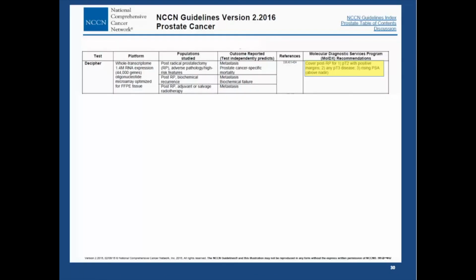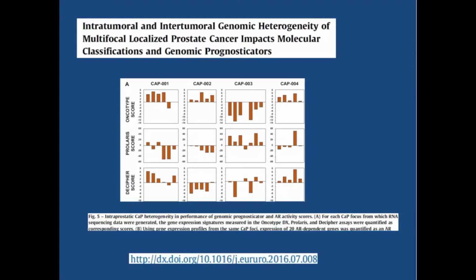And again, the Decipher test was looked at by the NCCN Guidelines panel and is recommended to help make the decision between adjuvant and salvage radiation therapy. I'll just call to your attention the fact that there's a lot of genetic variability in prostate cancers. Many men who have a radical prostatectomy harbor multiple tumors. I guess the average is between 6 and 7. And if you perform these individual tests on each of those tumors, you may actually get different results. And furthermore, the same tumor evaluated by each of these different tests may score differently.